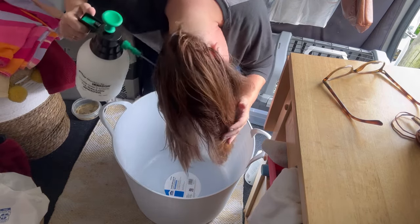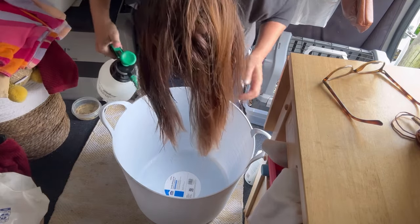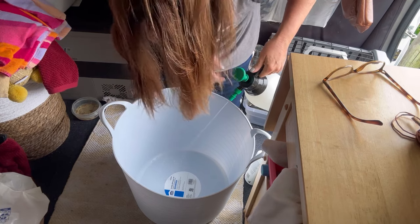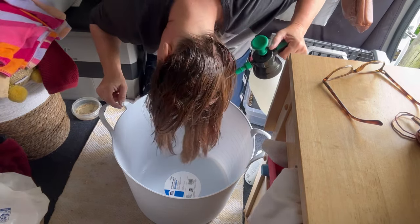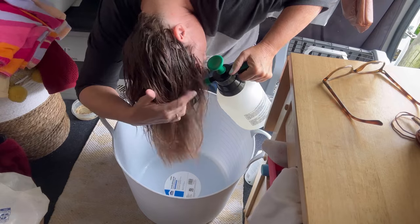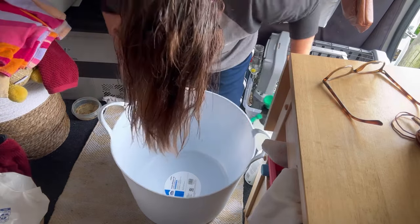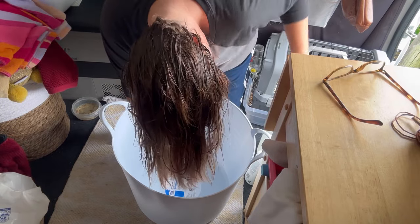This is nice. Okay, so I just stopped it so I could do my other side. I think I might need more pumps. Oops. Okay, I need more pumps.